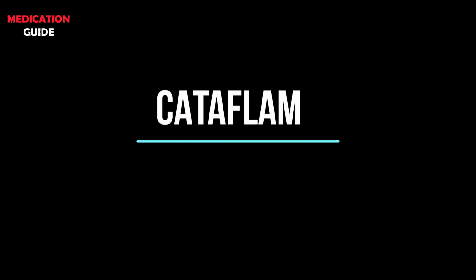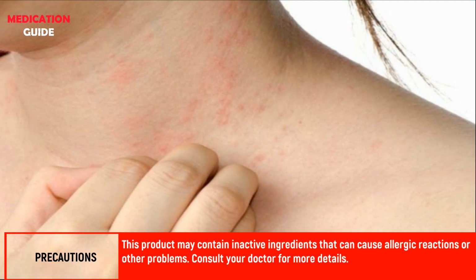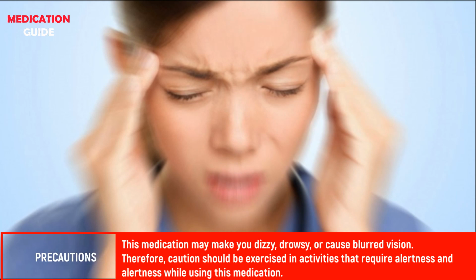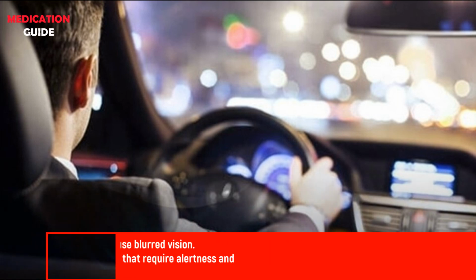Here's what you need to know before using CATAFLAM. This product may contain inactive ingredients that can cause allergic reactions or other problems. Consult your doctor for more details. This medication may make you dizzy, drowsy, or cause blurred vision. Therefore, caution should be exercised in activities that require alertness while using this medication.